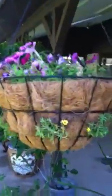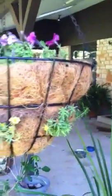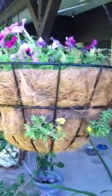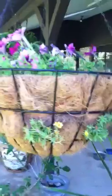Down here I did a little experiment this year with this hanging basket, where I only planted it up top, but I stuck some stuff around the bottom into the pot. It'll be interesting to see, in the coming months when these plants fully grow out of there, what that's going to look like.